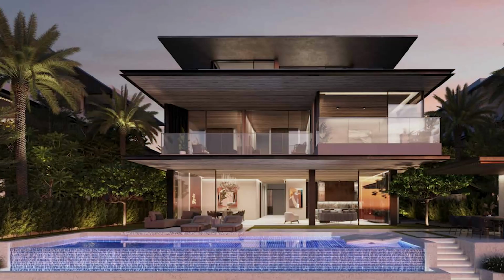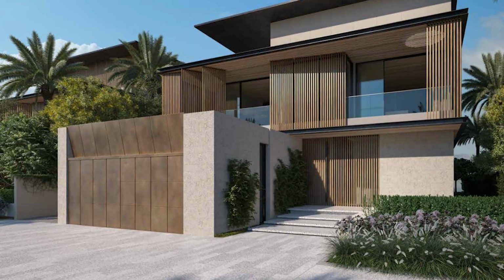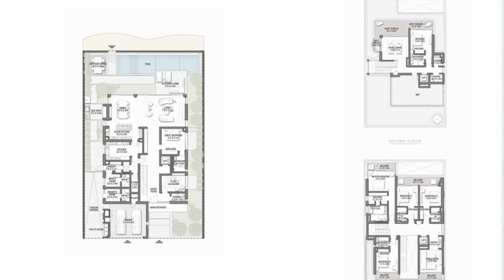First of all, we've got the beach villa, which represents the garden home. It's the smaller size, but still very big, because you're going to be sitting on a 6,500 square foot plot. The built-up area is going to be 7,500 square foot. That's huge, and it's going to be G+2.